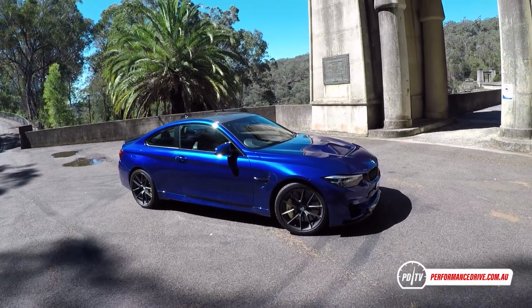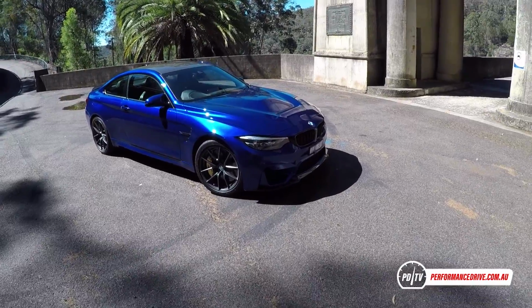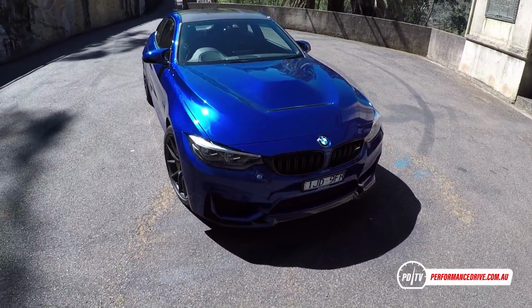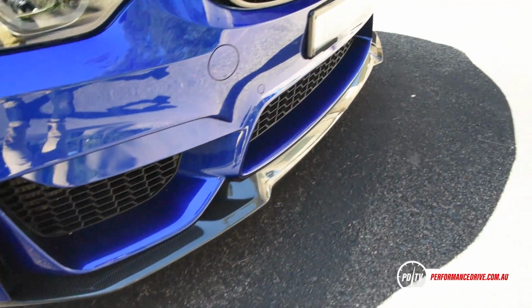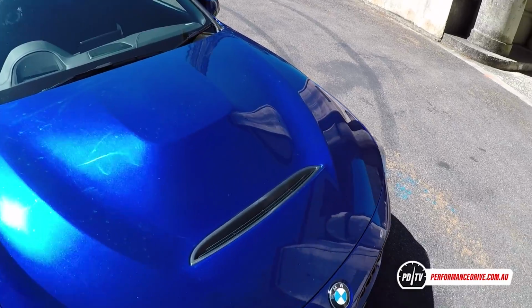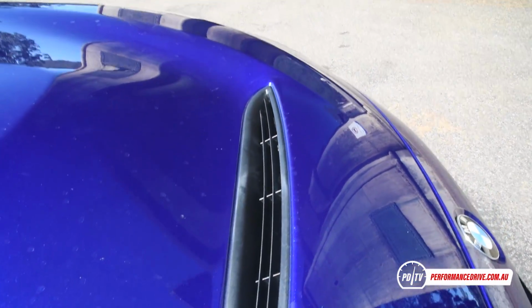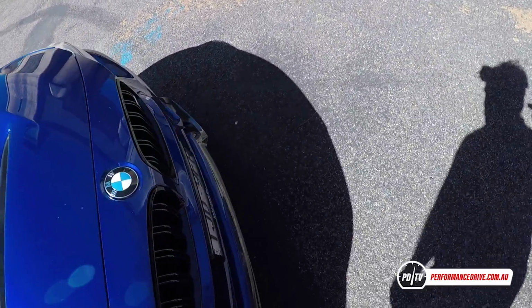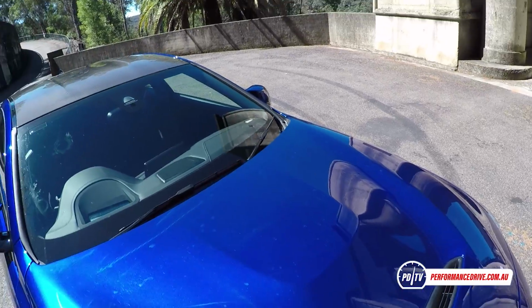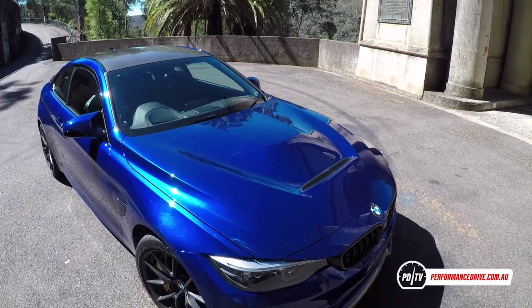Aside from the actual track credentials, the CS in my opinion anyway is one of the coolest of the range. Like it's got that street cred about it. So you've got a full carbon fiber body kit with an aggressive front lip spoiler, the black grills, and this race-like heat extraction vent in the bonnet. So this isn't to scoop air in for the engine, it's actually an extraction vent. So as air comes through the front end, cools through the radiator, it comes up over here and actually provides downforce. This is the kind of setup that they use on a lot of GT race cars.